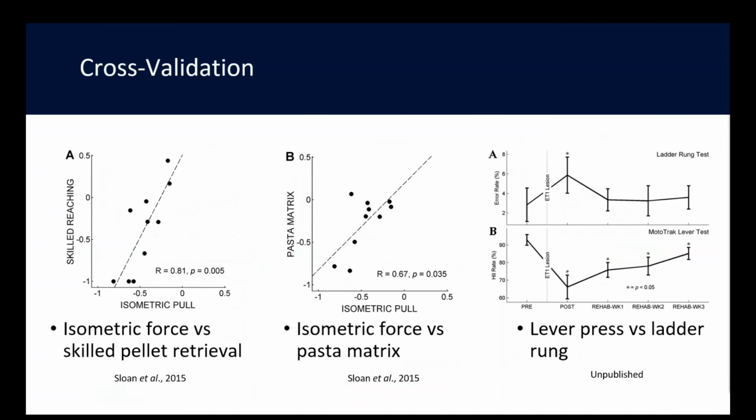But to show that the automated tests are testing much of the same function as the common tasks, we've also cross-validated the isometric pull task and the lever press task against skilled reaching, plasticity, and ladder rung walking in the same animals. And what we find is that the deficits are correlated. Animals that have a deficit on the common, more manual tasks have a deficit on MotoTrack as well.